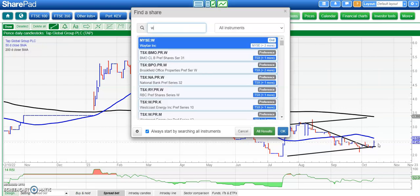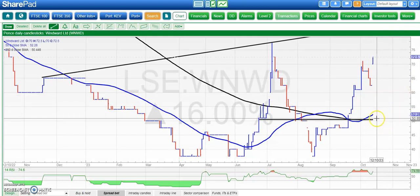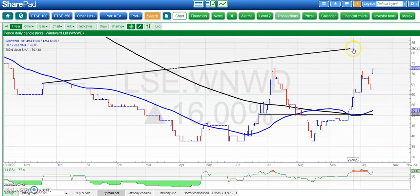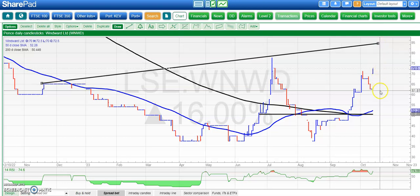On to the last two. First one is Windward, and there was an RNS today which I didn't cover, which is obviously my bad. Here we've had a gap to the upside, a nice crossing of the 50 and 200-day lines, so above the 60 pence area. Still looking for further upside here, perhaps as high as 85 pence, which is a resistance line projection from November last year, while we're above the low 60s on Windward.